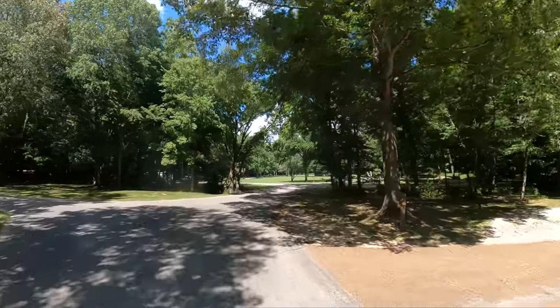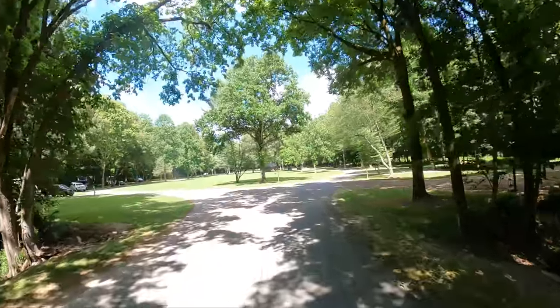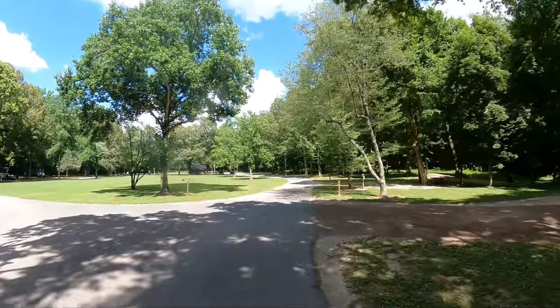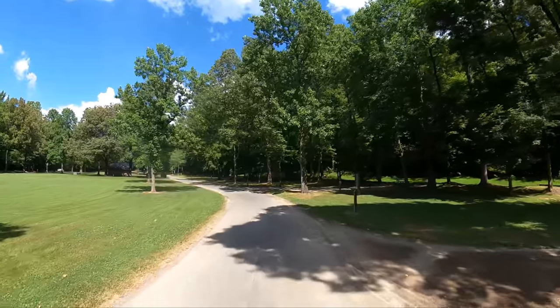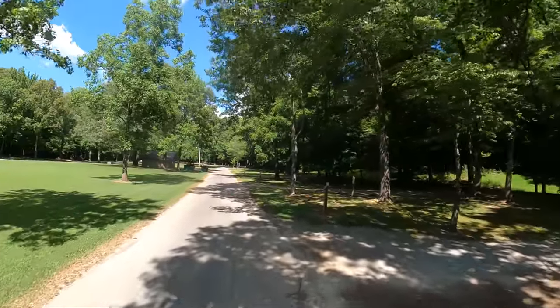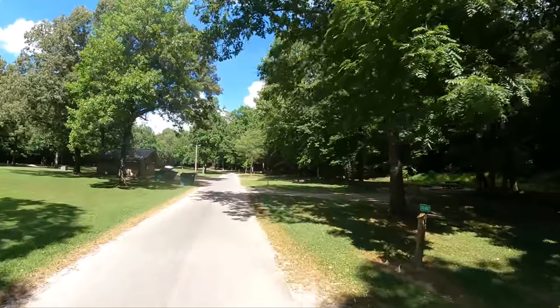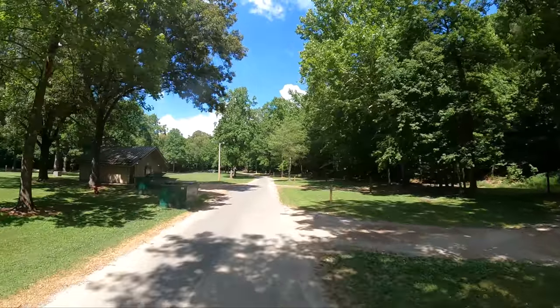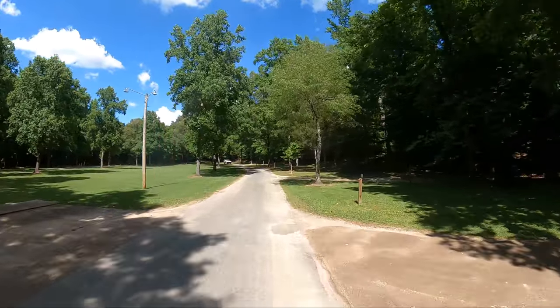And now we're moving into an RV loop. And these do have power and water, 30 and 50 amp. They're all very flat, so getting level will be no issue.